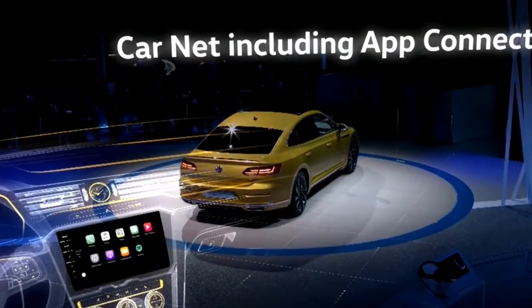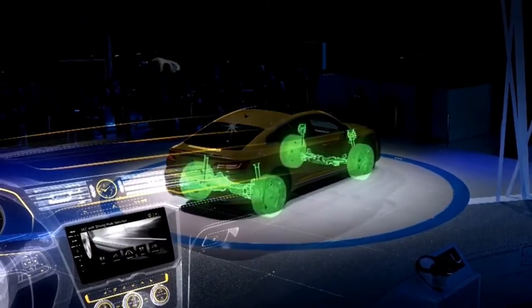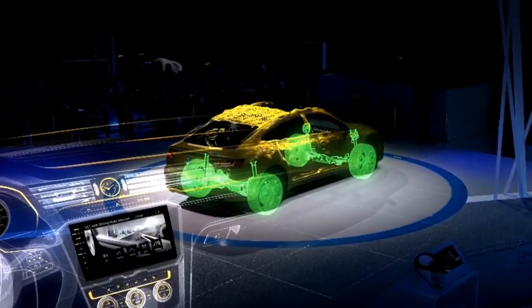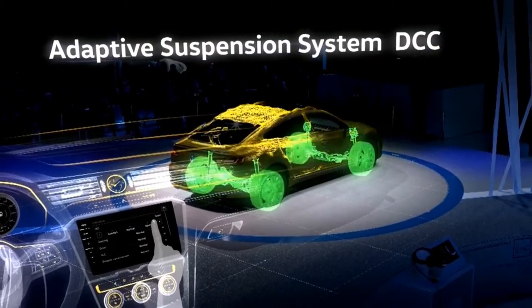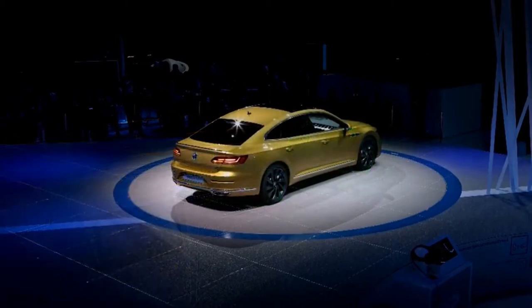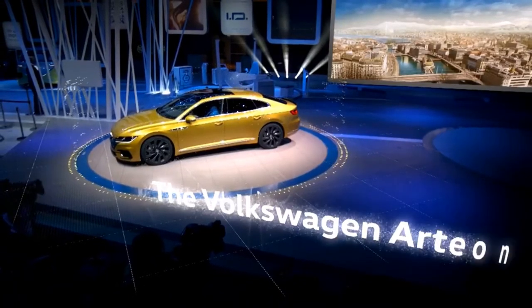CarNet and App Connect keep the customer connected with the community. The first continuously adjustable adaptive suspension system offers maximum individualization for any driving condition. Ladies and gentlemen, the Volkswagen Arteon.